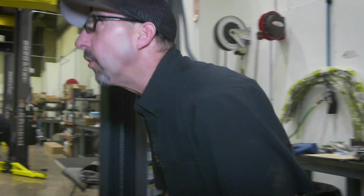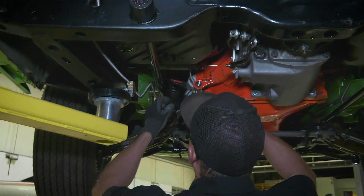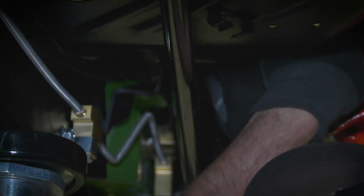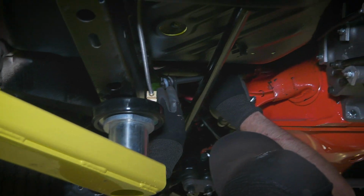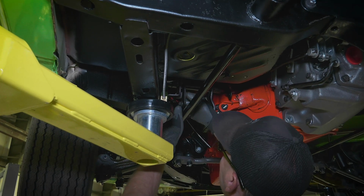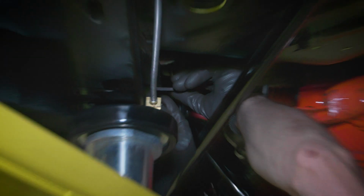This is pretty much the whole brains of the operation. What happens is this goes in the frame here, bolts to that, and that piece goes through there. So what we're gonna try to do is feed it this way, if we can, like that. That'll go in there like that. That'll go up here like this.